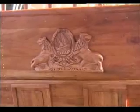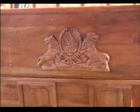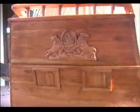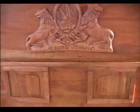Holland. It's a skiffle emblem. I obtained it from one of the books I had, and I also engraved my name so that they know who built it.